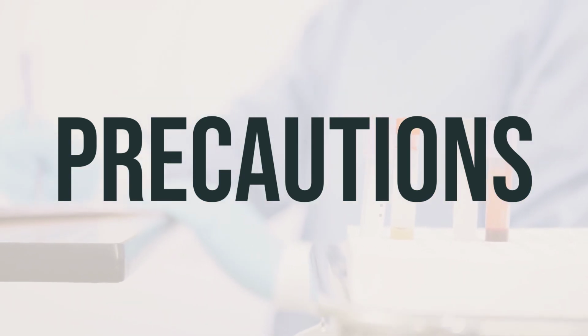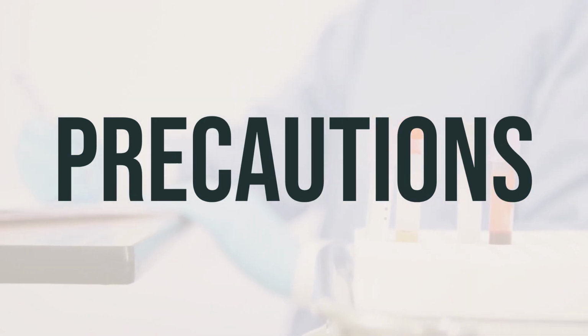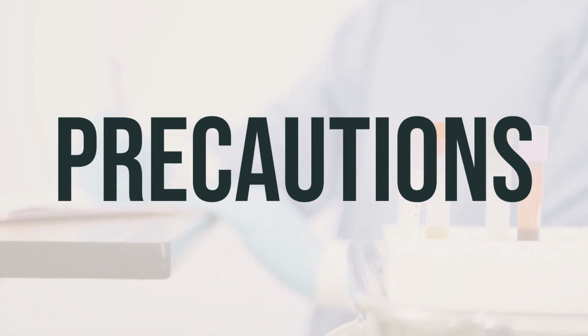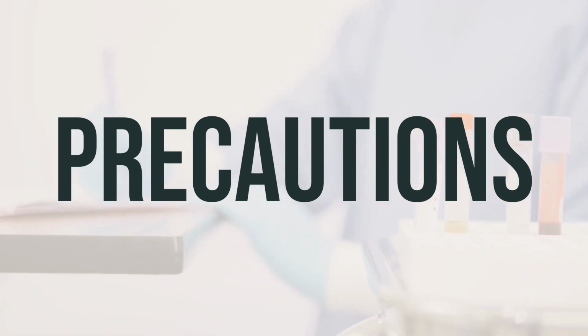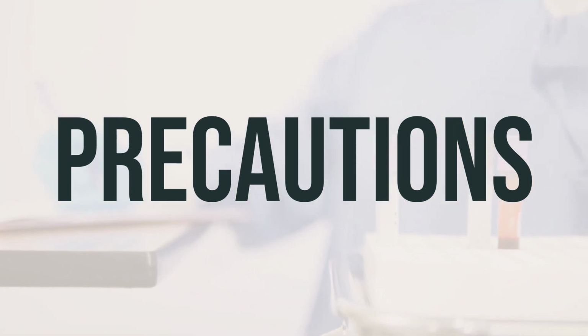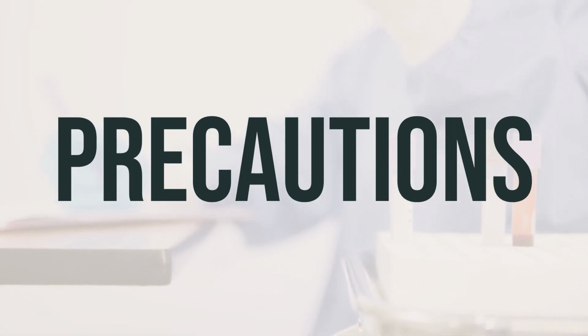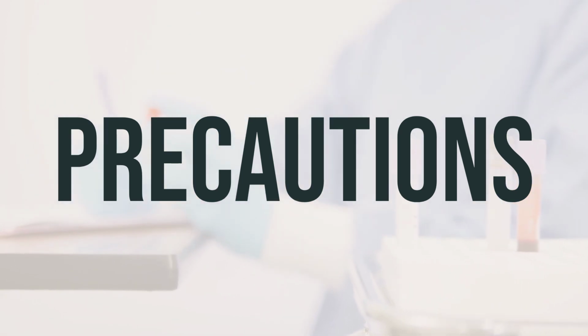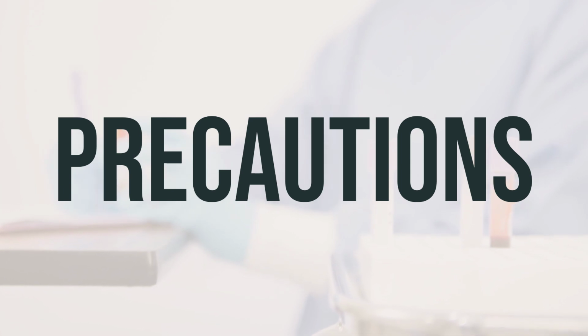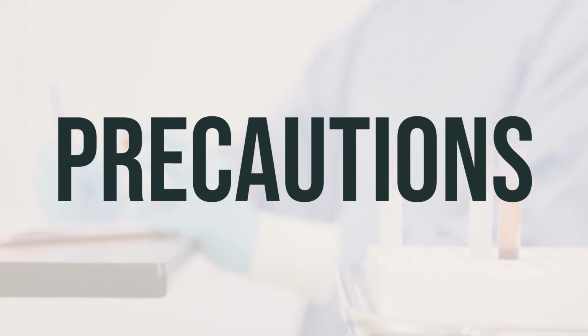Before receiving any immunizations or vaccinations, make sure to inform your healthcare professional that you are using this product. It's also recommended to avoid contact with individuals who have recently received live vaccines. Prior to undergoing any surgical procedures, be sure to inform your doctor or dentist about all the medications you are using, including prescription drugs, over-the-counter drugs, and herbal products.